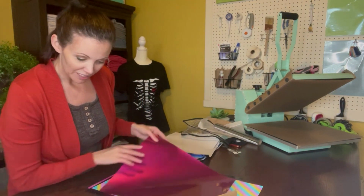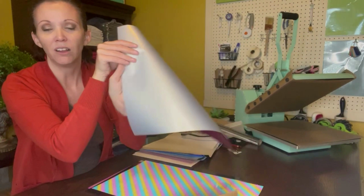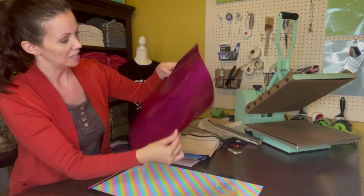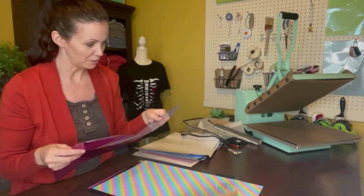I do love the glow in the dark. This is the Siser Electric Cherry. How cool is that color? Like, that is such a cool color. And one thing to point out, like on some of these that you get, this would be the side that you're gonna cut on, I believe, because this would be the shiny side that would be face down. So I have not used this before, so it'll be a learning opportunity for me, but I believe that's how you would do it.